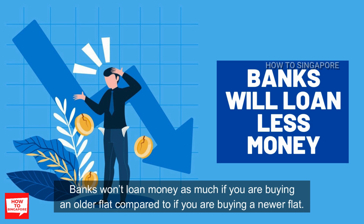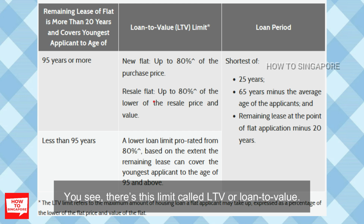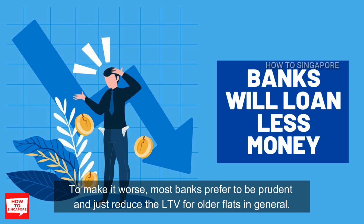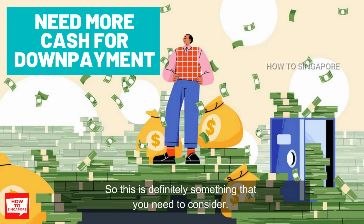The second downside is you can't borrow as much for an older flat. Banks won't loan as much if you are buying an older flat compared to a newer flat. You see, there's this limit called LTV, or loan to value. This is basically the maximum amount the bank can loan you. However, the LTV limit is lower if your loan tenure exceeds 25 years for HDB flats or when the loan period goes beyond your age of 65. To make it worse, most banks prefer to be prudent and just reduce the LTV for older flats in general. If you can't borrow as much, that means you need to have more cash for the down payment. So this is definitely something that you need to consider.